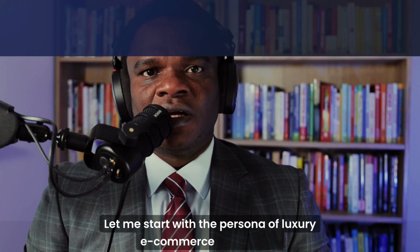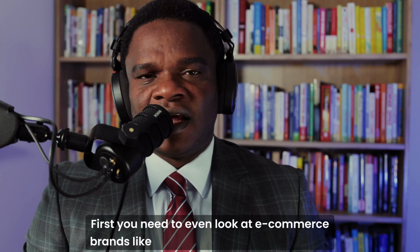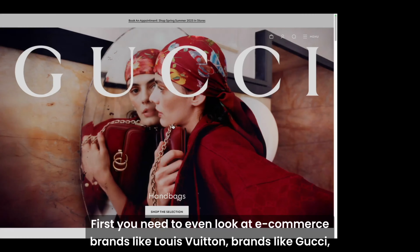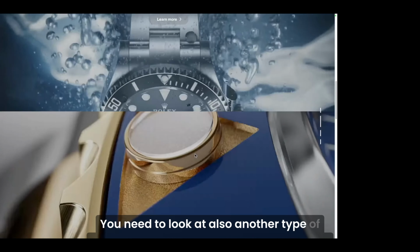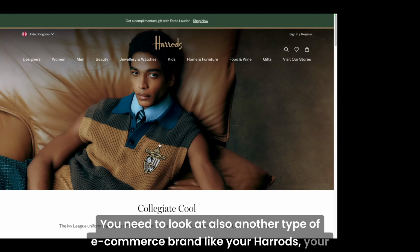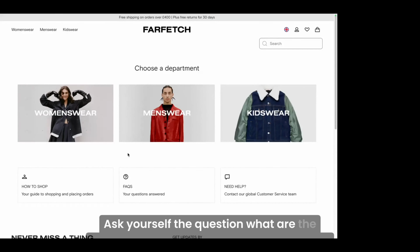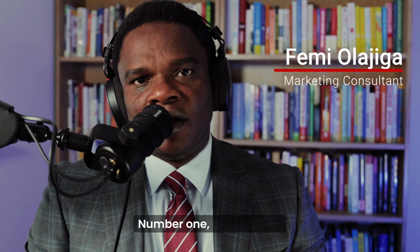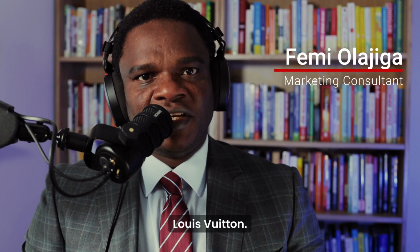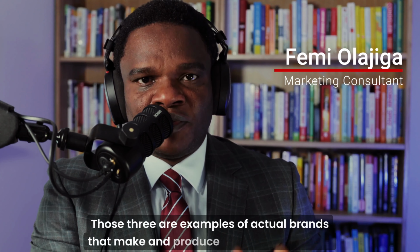Let me start with the persona of luxury e-commerce customers. First, you need to look at e-commerce brands like Louis Vuitton, Gucci, Rolex. You need to look at another type of e-commerce brand like your Harrods, your Selfridges, and then you need to look at Farfetch. Ask yourself the question, what are the differences between all these websites that I've called luxury? Number 1, Gucci, Rolex, Louis Vuitton, those 3 are examples of actual brands that make and produce the products that they sell.